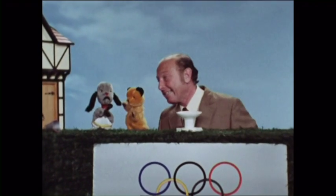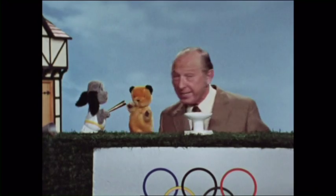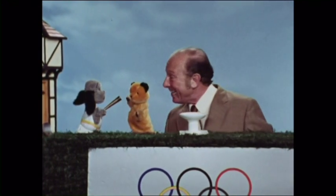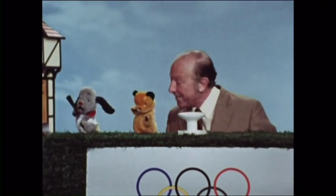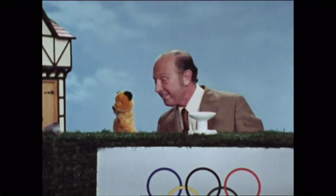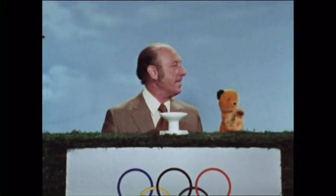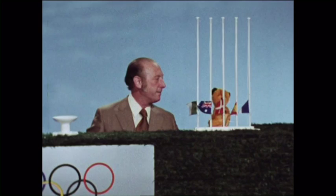Yes. It's gone out, hasn't it? Well, you'll have to go get another one. I know it's 10 kilometres. 5 kilometres in, 5 kilometres back, so get going. Go on. And look at the flags again. Come on, Sooty, hoist them up again.